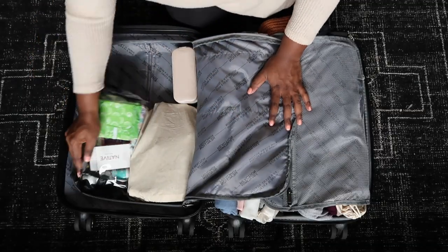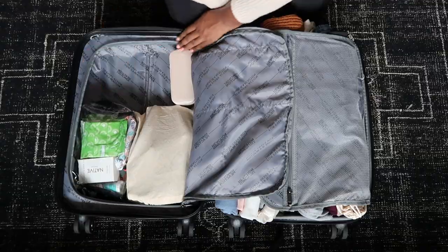And then the other side is perfect for just your toiletries, any tech that you need to bring, but then also just leaving a little bit of space open in case you end up treating yourself while you're out of town or getting something for someone else if you're thoughtful like that. Can't relate, cannot relate.